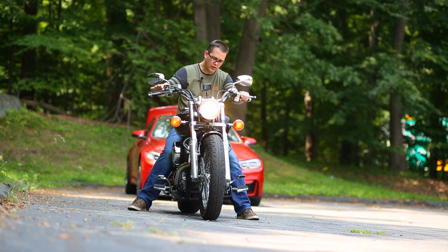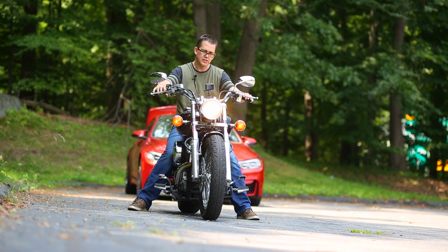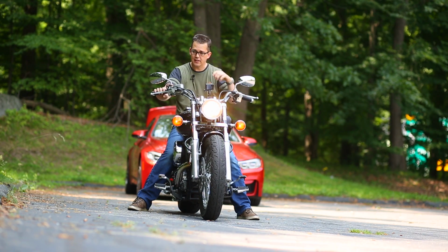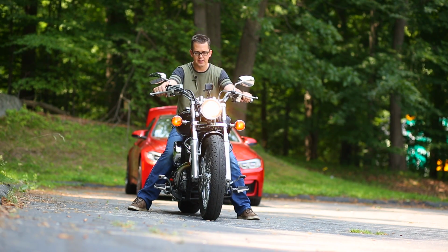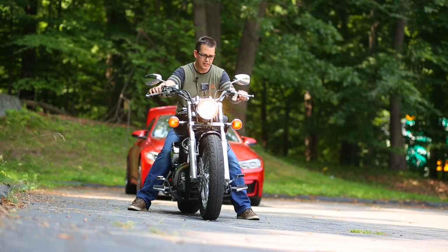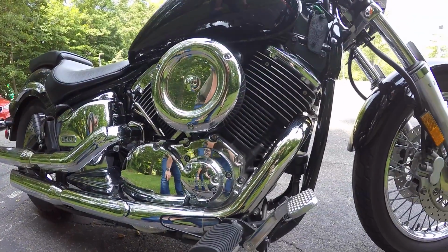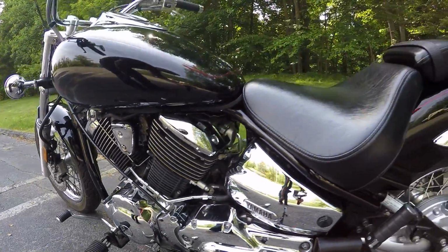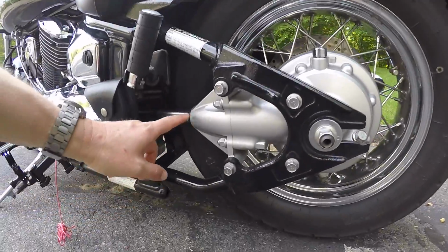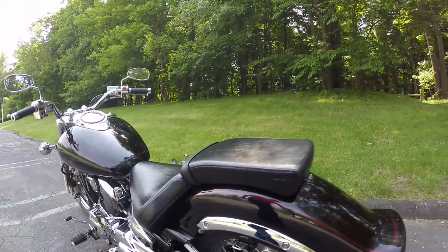Before we get going, let's have a quick look around this bike. As I said before, this is the 1100 model, which was the last of the carbureted models. When they went to the 1300 in 2007, I think they went to fuel injected. This bike obviously has two cylinders, a big V-twin. It's got a shaft drive. Shaft drives are common on these big torquey bikes because all that torque can wreck a chain pretty quickly.